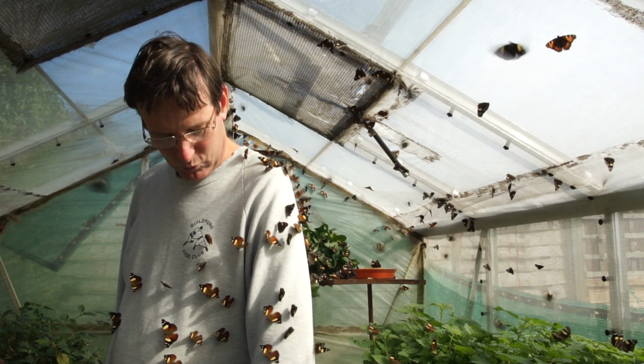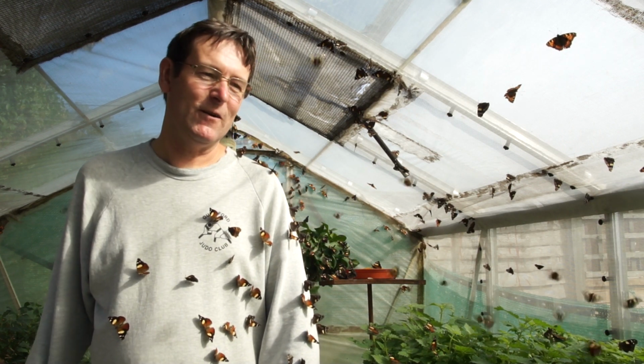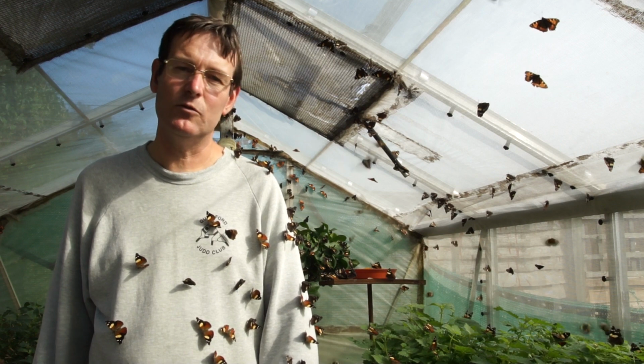And as you can see, these are quite freshly emerged, and one tatty small tortoiseshell, which should be in hibernation, but isn't yet, because we've had a very hot autumn so far, and it's just changing now to normal autumn weather.